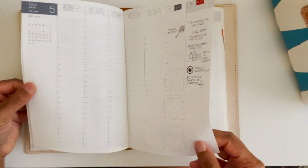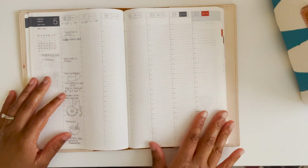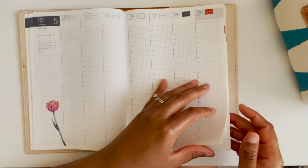Every couple weeks I try to start again, but it doesn't last very long. I just get overwhelmed and I can't keep up with it.